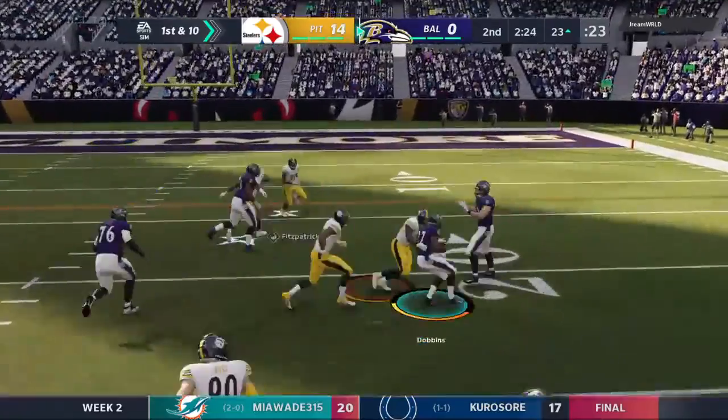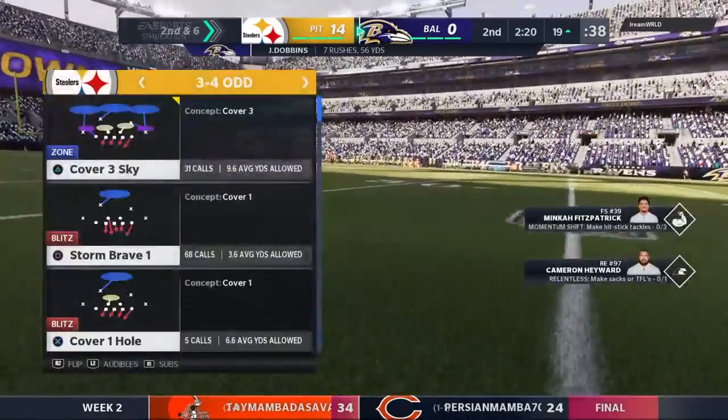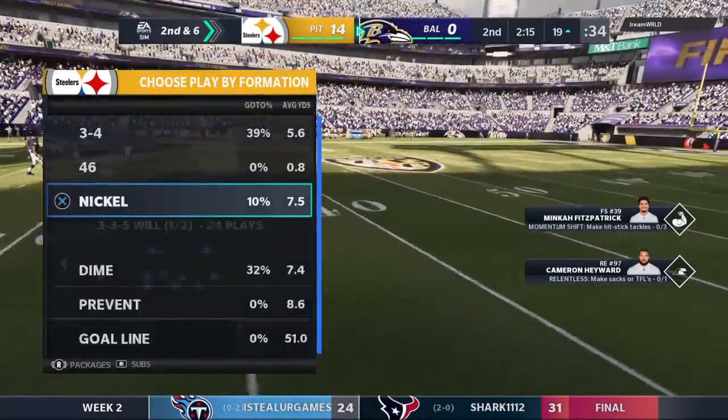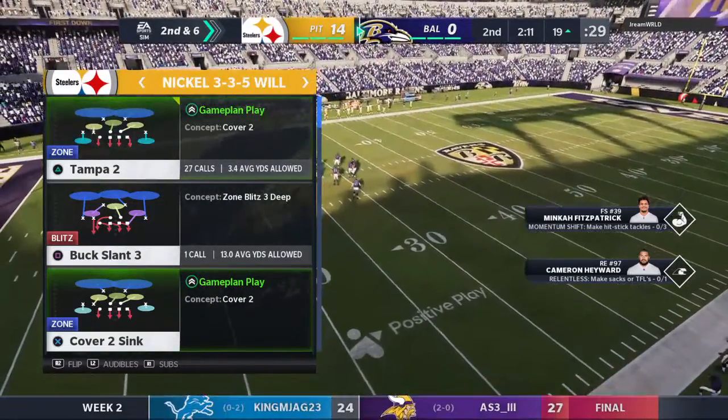Right back to Dobbins on first. Call it a gain of 4 on first, and that'll make it 2nd down. Brandon, all things considered, they have to feel pretty good about getting that type of a gain, considering the blitz that they just had against them.